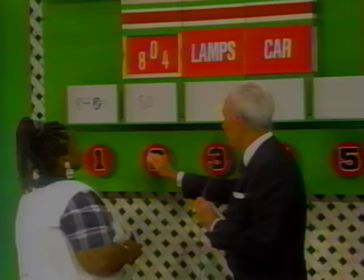$825. Her bid is $825, and Joan says... $500. $500 even. We're ready for you, Allison. $700. $700. And James, you get the last bid. $826. $826. Actual retail price of that mirror, $699. The winner is Joan. Joan, you come over here, please.